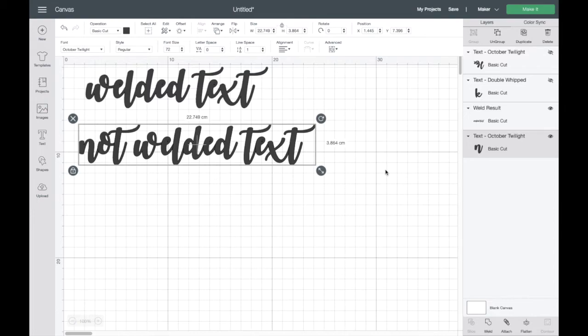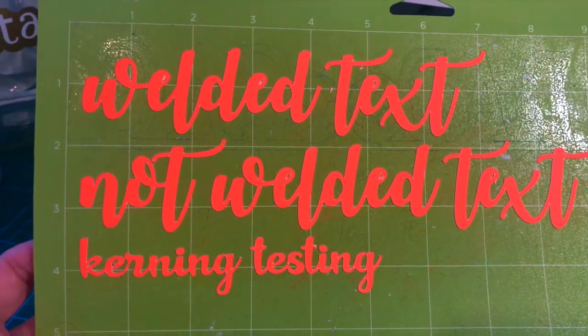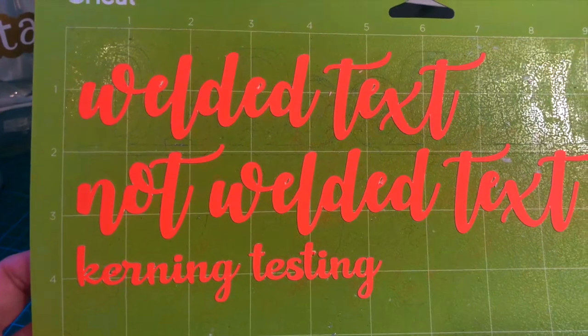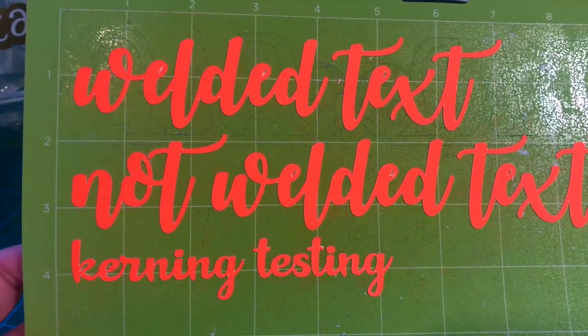So I'm going to cut that on the machine now and just have a look at how that comes out. The two lines of text have cut out on the machine now, and as you can see, they have both joined together. There's no cutting through the letters. They're all joined up. It's fab. I was a bit skeptical at first as to whether that would work, but it does appear to.